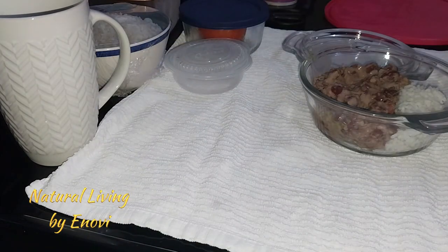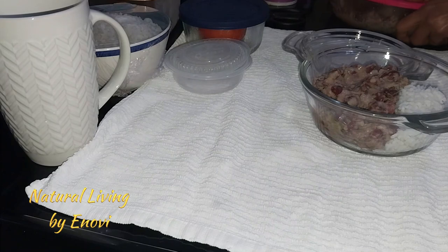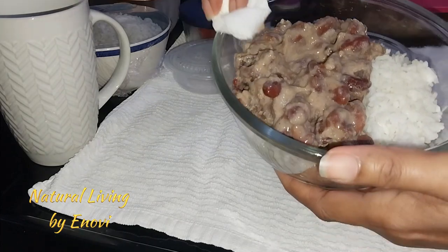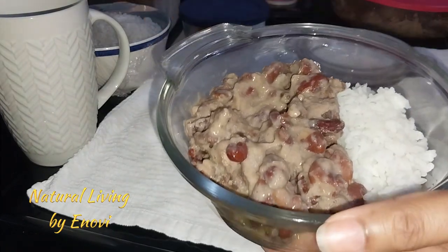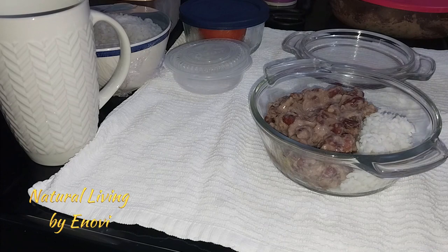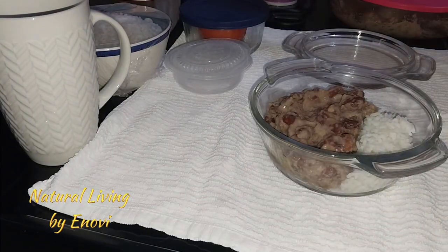This is maybe my second favorite meal. My favorite meal is dal and rice and choker saltfish, or maybe with curry chicken, but this is my second favorite meal. So I cook it all the time, and when I make it, I make a really big batch. It doesn't cost much money, it's just the coconut cream and the beef and the red peas. You will see it in video number 50 on my YouTube channel, Natural Living by Inovi.